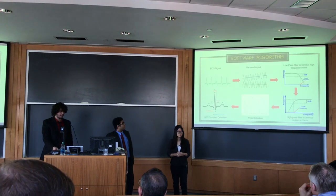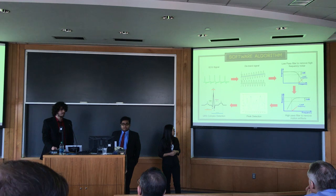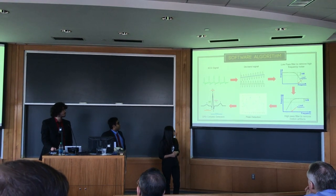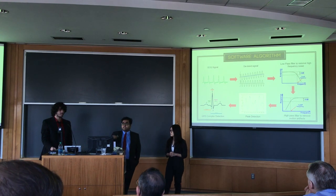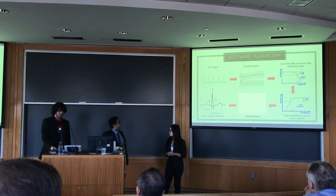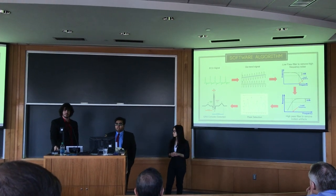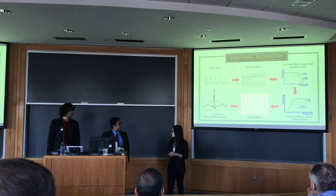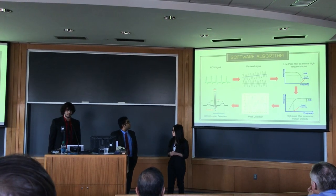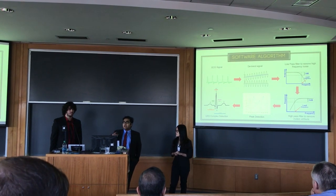Now on to the software side. We use MATLAB for processing the ECG data that we collected. So on the left, we have the ECG data coming in. First, we detrended the signal by fitting a lower order polynomial and subtracting it from the original signal. Next, we used a low-pass filter to remove any high-frequency noise that's present in the signal. Then we passed it through a high-pass filter to remove motion artifacts, which are lower frequencies. We also used a variable peak detection algorithm to detect the R wave.